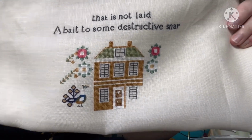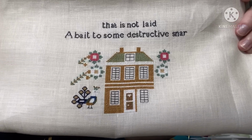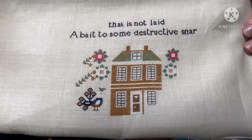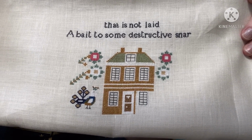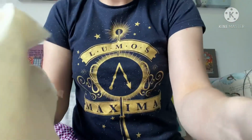It's just a Belfast 36 count linen. It's not Silvery Moon. I'll put the details below. I bought this fabric from Lazy Daisy. It's another Australian stitchy company. Yeah. That's Sarah Newman.